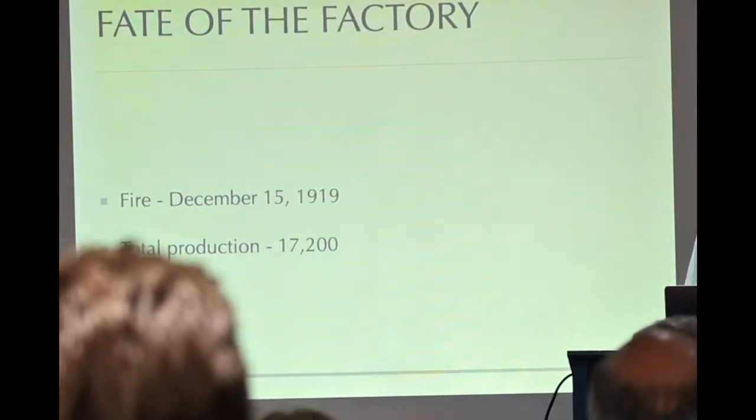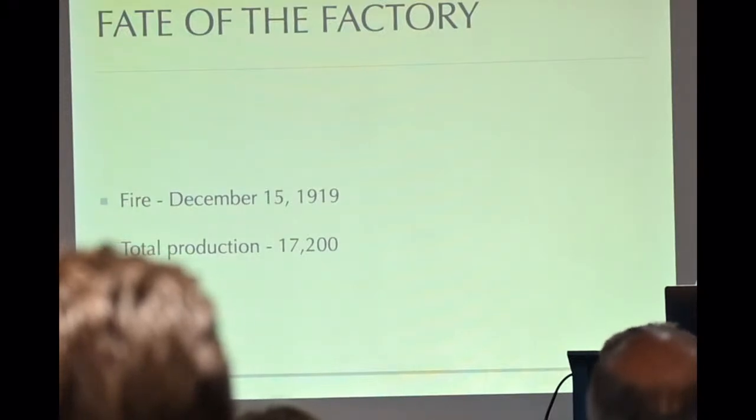We estimate, based on serial numbers, that the total production, actually we know that the production was 17,200, because some canoes that survived the fire were taken to Old Town Canoe Company and finished there, and the Old Town records document that. So we do know that.